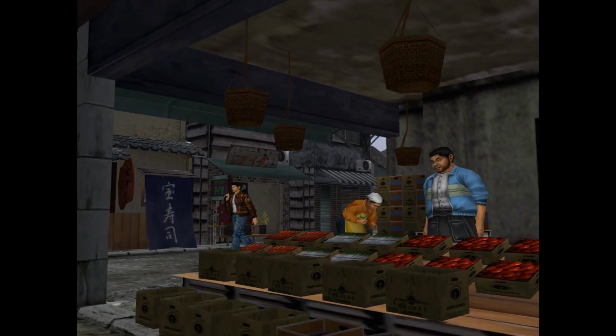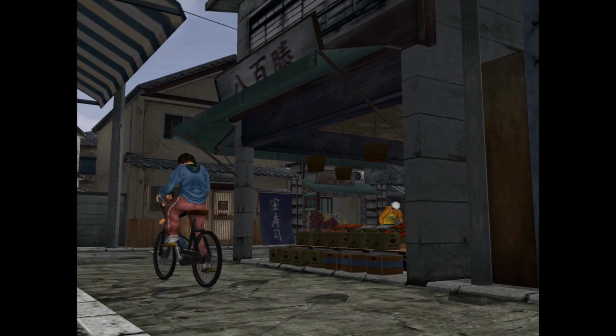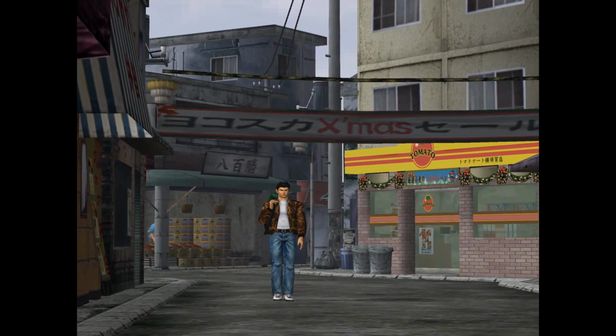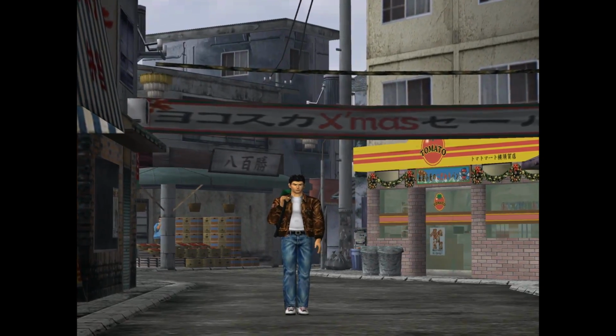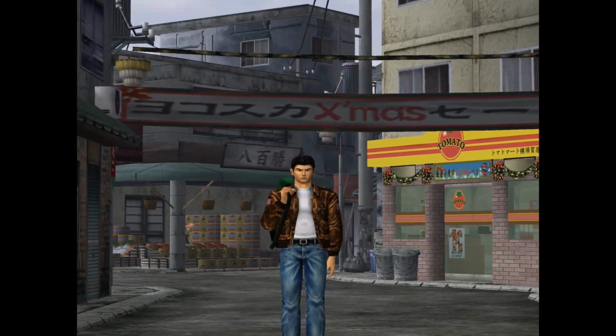For those who don't know, Yokosuka houses the US Navy base in Japan, so many shops in Dobuita Street cater to military merchandise, at least from what I noticed. We even saw jackets that kind of look like the one that Ryo wore in the game. That alone really shows that Shenmue caters to the idea of Ryo having a pseudo Western inspired outfit. You know, the US leather jacket and blue jeans.